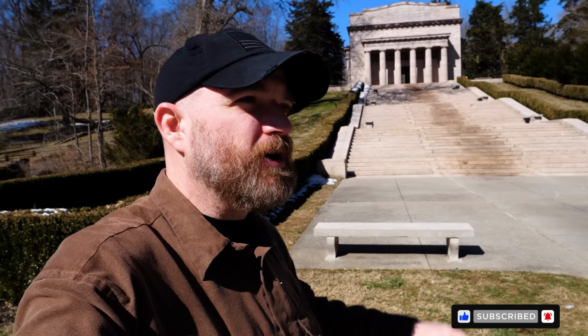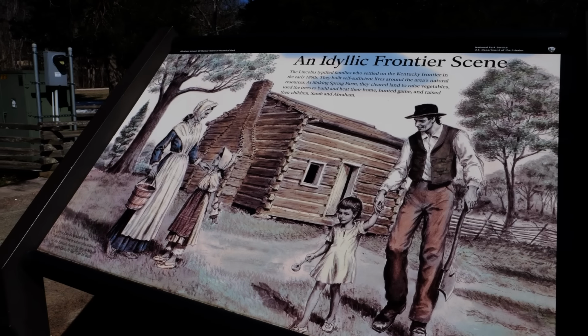Like I mentioned, we are near the town of Hodgenville, Kentucky. And in the fall of 1808, Thomas and Nancy Lincoln purchased a property right here that was known as the Sinking Springs Farm. And a cabin was built right up here where this memorial currently stands. And on February 12th of 1809, just a few months after having moved to this location, Nancy gave birth to their second child and their first son, a little boy that they would name Abraham, who would, of course, go on to become our 16th president.